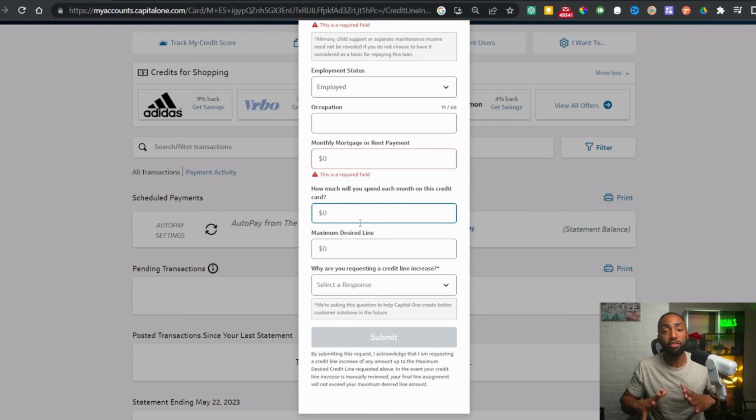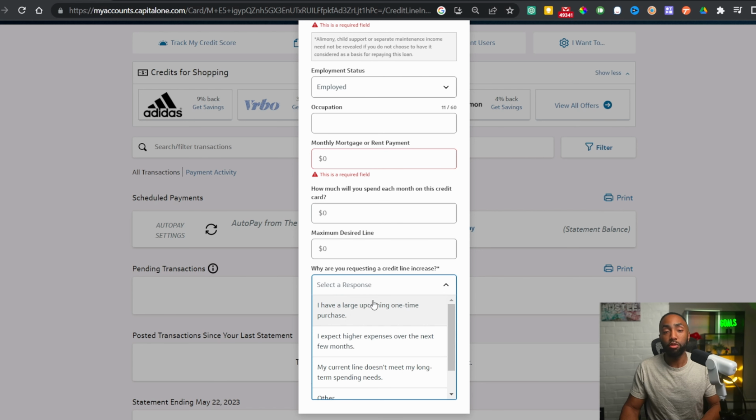Here's another behavioral question for you. Why are you requesting this credit limit increase? You never want to choose an option other than I expect higher expenses over the next few months. That's the only option that you want to choose. Why is that? Because let's say you choose, I have a large upcoming one-time purchase. Well, that means that you are only going to be using that increased credit line one time. They want you using that for the entire length of time that you have the card. They want you using that consistently month after month, year after year. So that's not going to work.